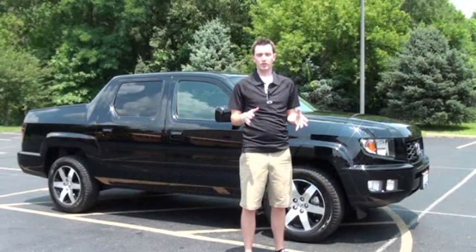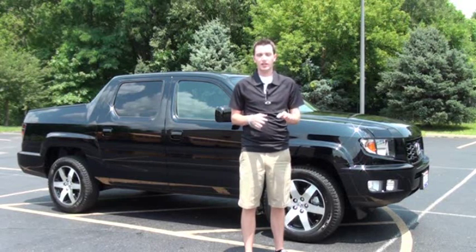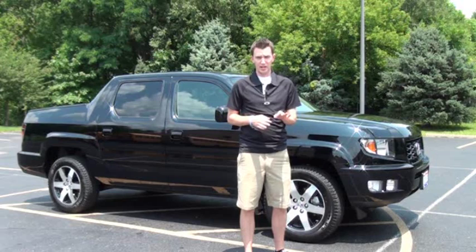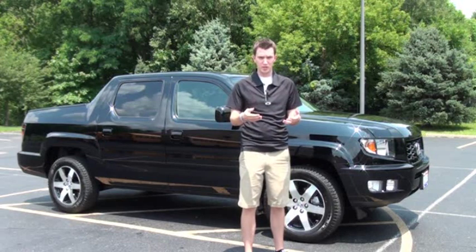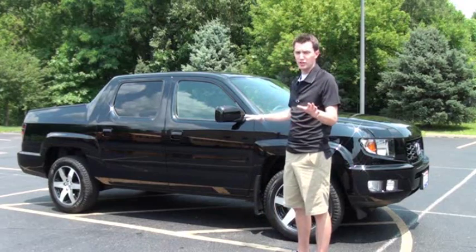Well, today we're going to take a look at the 2014 Honda Ridgeline. Now, what's interesting about this year's Ridgeline is that Honda actually plans to discontinue the Ridgeline in 2015 and then reintroduce it in 2016. So this will be the last year that you'll see the Ridgeline in this particular configuration.